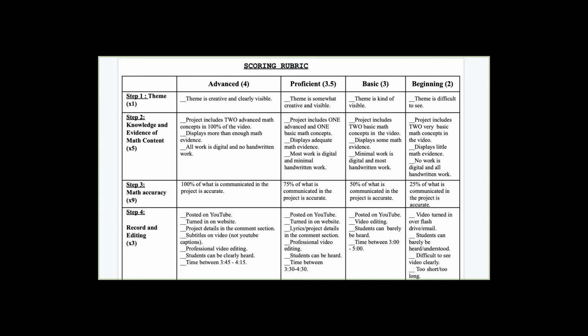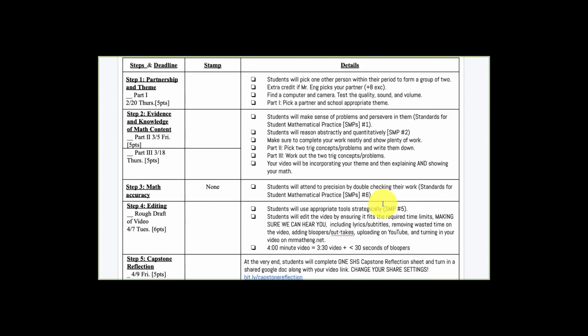Do not spend too long. So if I give you some requirements, it's a 4-minute video. If you think about this, I'm going to lay it out. I think it's really a 3-minute, 30-second video and then 30 seconds of bloopers at the end or throughout. So maybe a 15 to 30-second introduction. That means you're left with 3 minutes, and then you're left with 1:30 or 90 seconds for each problem. So it's not step-by-step, you've got to move along, and you have to think creatively about how to do that.